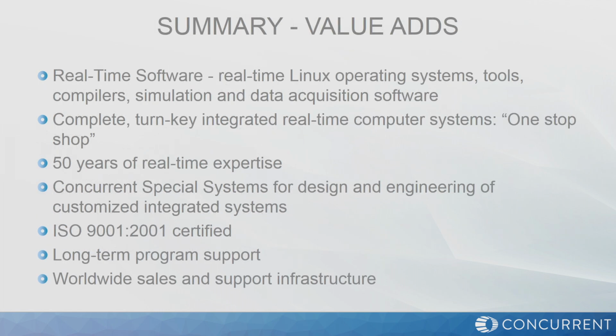So in summary, I know it's late, you guys. I appreciate the opportunity to share with you guys. We'd like you to consider us if you have any requirements for real-time computing, real-time simulation. Our value adds are in our tremendous expertise in helping people solve difficult problems with Linux where timing matters to you. So if timing matters, give us an opportunity, and we have some great references right here at Johns Hopkins using this.